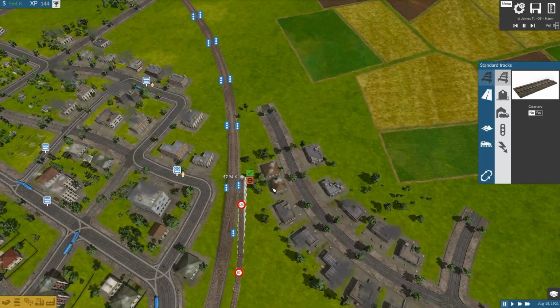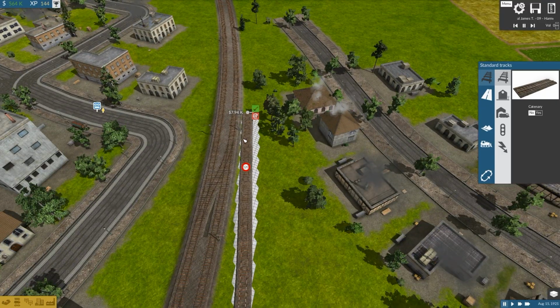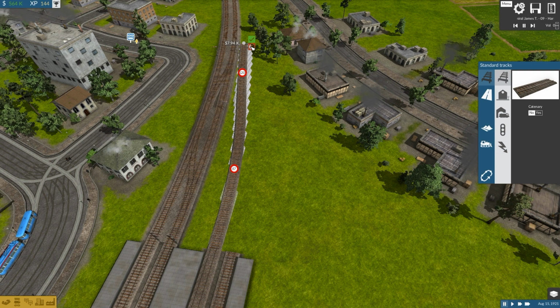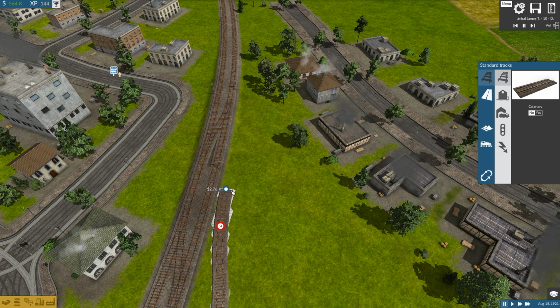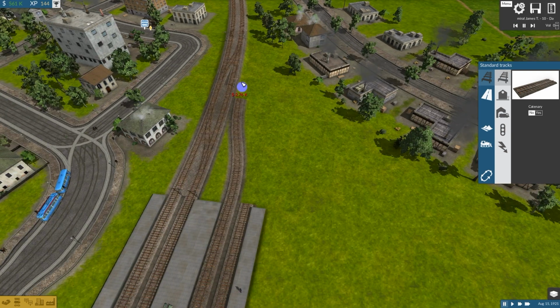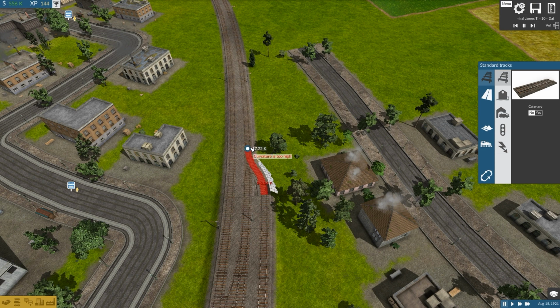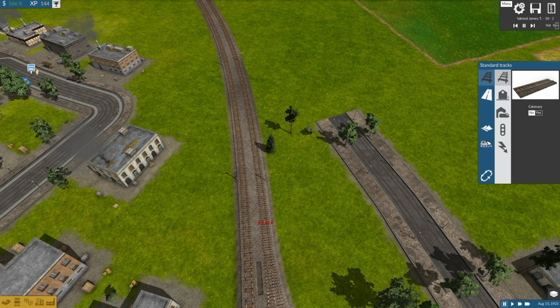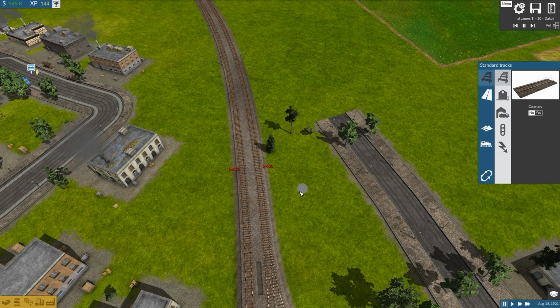So, let's see. What we need is just, we're gonna need another set of junctions, basically. So let me see. We're gonna need the train line to go over there, and then go all the way over there, and then hook up like that, and then we're gonna need to remove some signals there. And then hook that up.